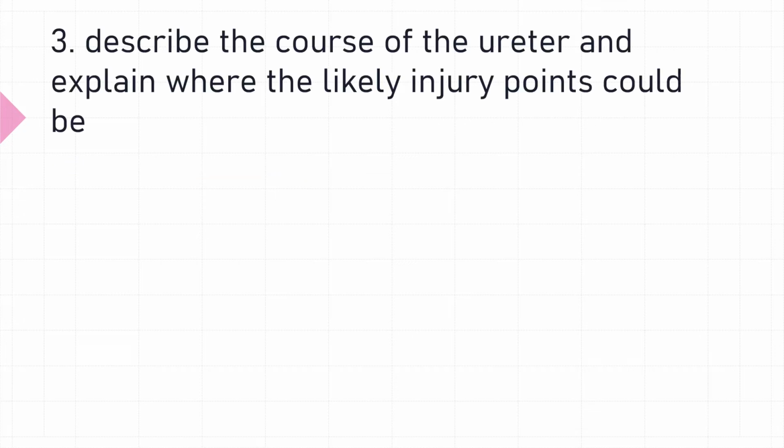So question number 3 is describe the course of the ureter and explain where the likely injury points could be. So the ureters arise from the pelvis of the kidney and descend into the pelvis over the psoas muscle to reach the brim of the pelvis. At this point, they go anterior to the common iliac vessels. At the level of the pelvic brim, the ureters can be damaged during ligation of the ovarian vessels.